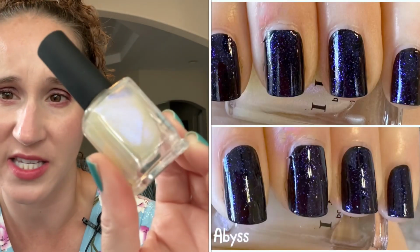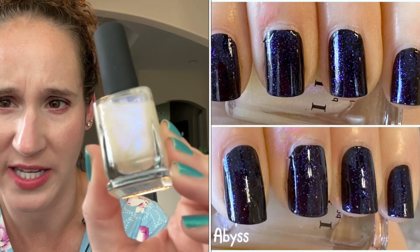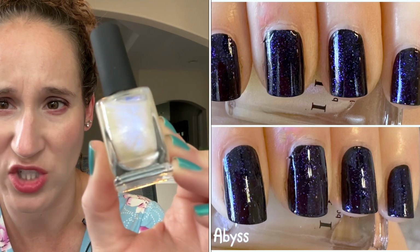Okay, then for my Island P shimmer toppers, I have them all and I love them all. So I was really torn on which one to use, and I thought about one that I've been using a lot lately. I've been using the Island P toppers a lot with my duping projects where I've been duping my PPU wish list, and one that I find myself using a lot is Island P Abyss. This one is just so pretty. It's a blue and it shifts purple and it's got that almost turquoise shift there.